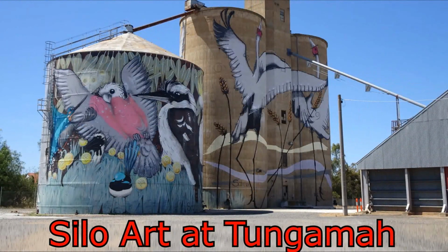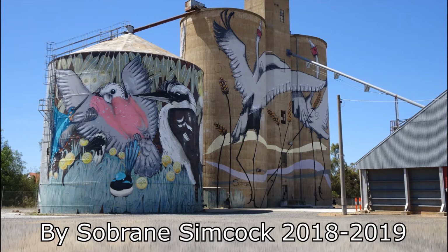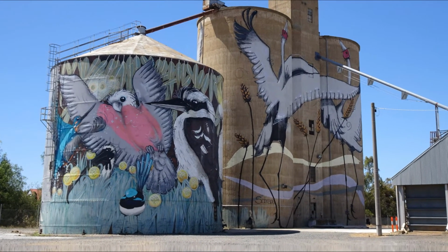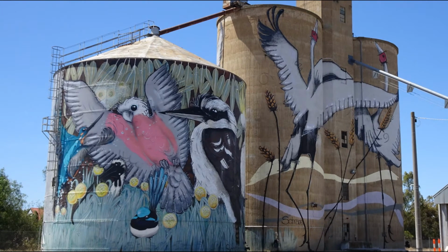It takes 90 minutes plus any stop at Shepparton to drive from Rochester to Tungamar, where the station opened in 1886. She first painted the dancing brolgas, then in 2019 the kookaburra, a galah and some other birds.